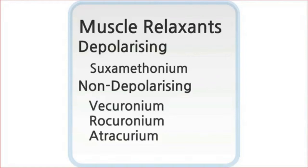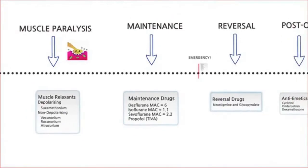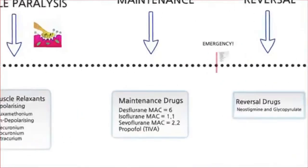Just one thing to point out about atracurium is that it can cause some bronchospasm, so you'd avoid it in a patient who's asthmatic. A good thing about atracurium, however, is that it's broken down largely within the blood. So if you have a patient with liver or renal impairment, then it probably would be the drug of choice. Okay, moving on. Now we're going to talk a little bit about maintenance of anesthesia and the drugs we would use.